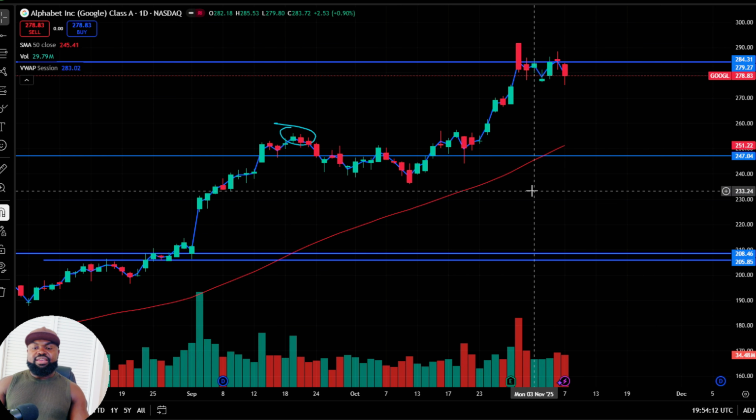The reason is that this stock has a number of things going on for them. First of all, they came up with a new breakthrough in quantum. So if you're looking for anything to play in the quantum space and you want something that is safer, because I think at the end of the day, the stocks that are going to win in the quantum space are Google, Microsoft, and IBM.